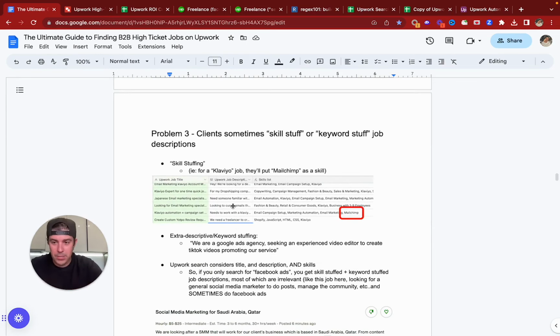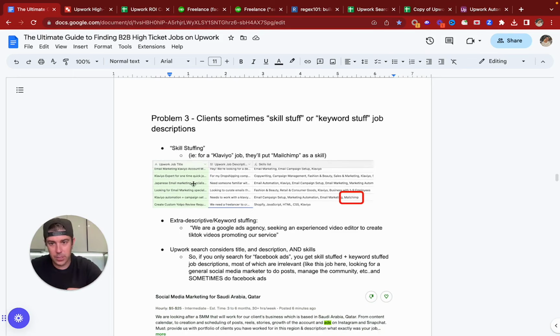I mentioned this before. Clients will skill stuff or keyword stuff job descriptions. For instance, here's a Klaviyo job. This is the search term: Upwork job title, Klaviyo automation. There's no reason why a Klaviyo automation job would require the skill of MailChimp. They're not the same tool. Anybody who knows either of them knows they're just not the same tool. But clients do this because Upwork suggests to clients to just start adding skills that they think are related. They do a really bad job of it.